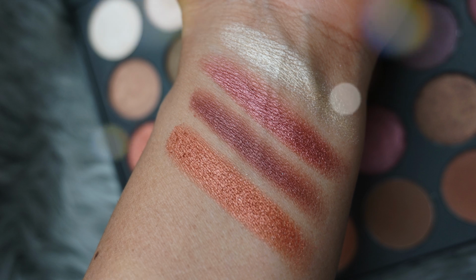I have to show you how insanely pigmented these are. Look at that. They're so pigmented, and look at that. I still have it in my fingers. They're just so good and metallic-y. Perfection. You don't even have to wet your brush to get the intensity, and it has all the perfect fall shades. This is definitely my palette. Look at this.